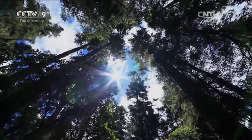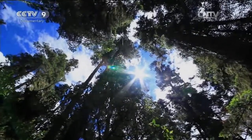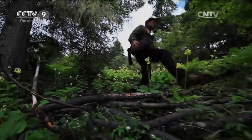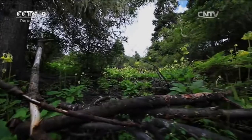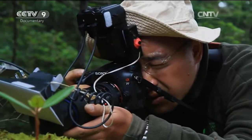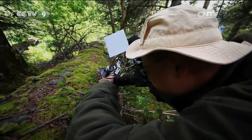On the nearby hillside, pine, spruce, and fir coexist. For insect photographer Lei Boer, the fallen tree trunks and branches are areas where he can discover and record some of the tiniest creatures on the hillside. There's a hidden world within the rotten branches and thick moss.